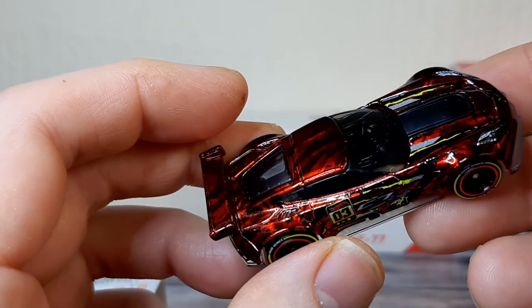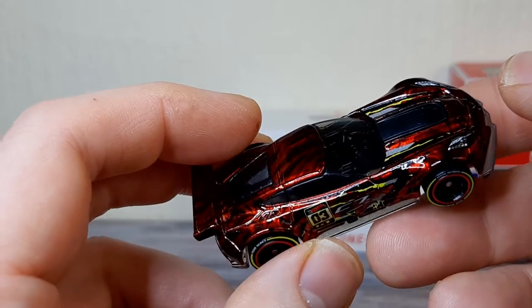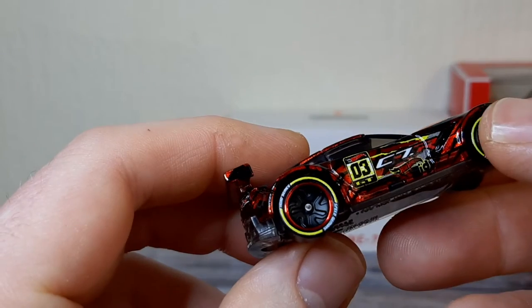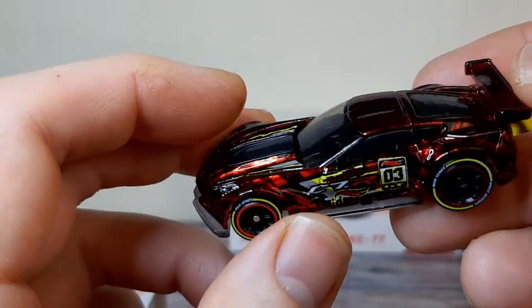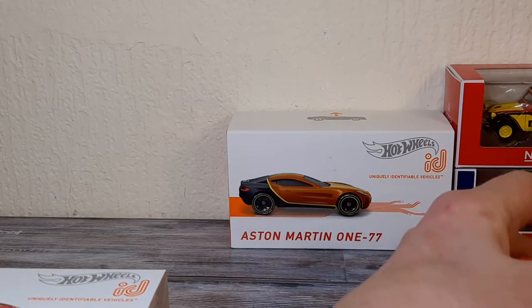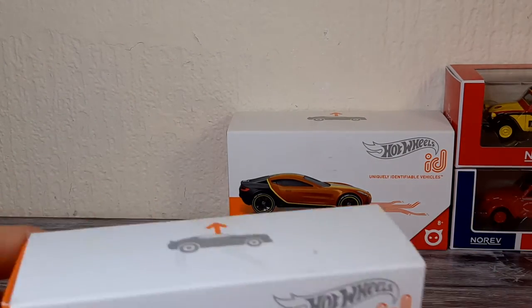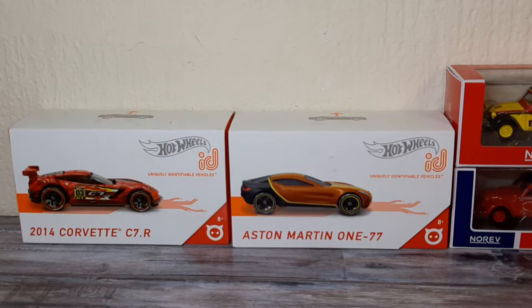I'm a cheapskate, you know, but I know they were initially advertising these at £8.99. I got them for £5 a piece. But that is something else. So as I said, Chris, Diecast Dungeon, check him out. This is your Corvette, sir. I'm going to put this back in the packaging for safekeeping. But my goodness. Hot Wheels have got it so right with these. So that's two.